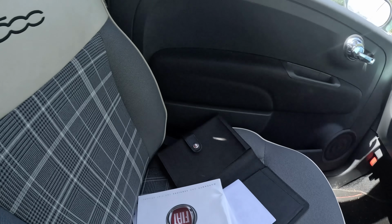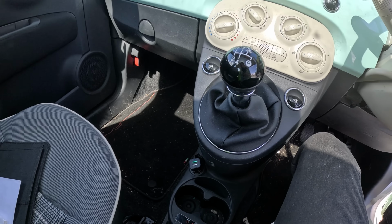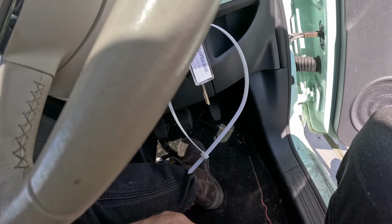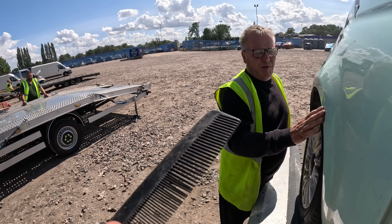Headrest. Mats. It's alright. Have you got mats here? Yep, mats. Where's you got mats? Oh, yeah. Back bit, and mats there. It's got a comb in it, there you go, look. There you go, you can comb your hair. Yeah, look, a bit damaged hair.